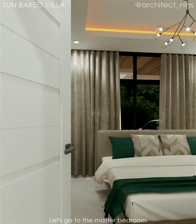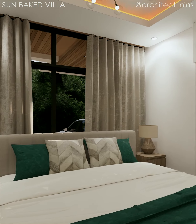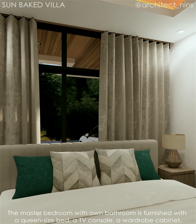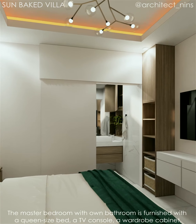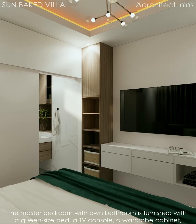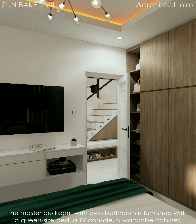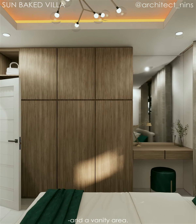Let's go to the master bedroom. The master bedroom with its own bathroom is furnished with a queen-size bed, a TV console, a wardrobe cabinet, and a vanity area.